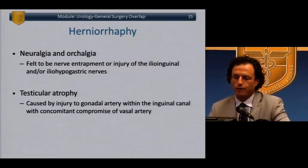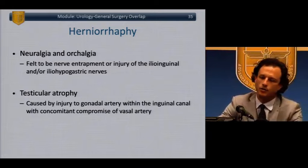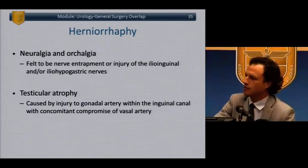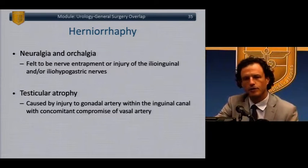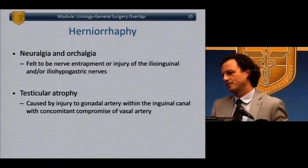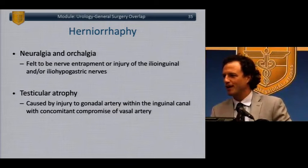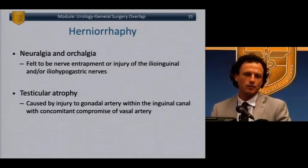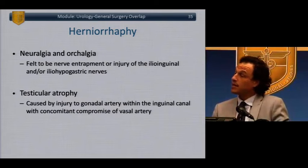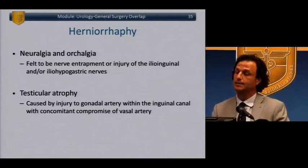So herniorrhaphy, anytime you or us are in the inguinal canal, as you know, there's a risk of neuralgia afterwards. The nerves, ilioinguinal and iliohypogastric. I used to try preserving the ilioinguinal every time during orchiectomy until my general surgery colleague showed me the literature that doesn't really matter. Whether you divide it or whether you keep it, the rates of neuralgia, at least what they had showed me, were the same. So it makes sense to save it, but probably not absolutely necessary.